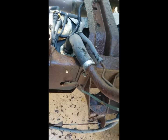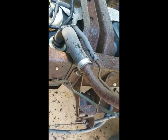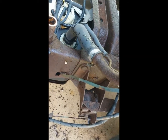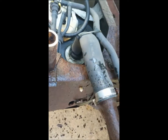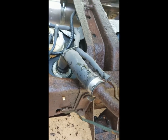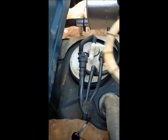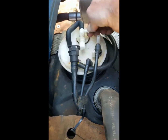While that's drying, I'm gonna look at a different problem I've been having. I can't quite fill up the gas tank at full throttle at the gas station. I suspect it's the little kink in the gas fill tube. I'm gonna see if I can open that up a little bit while that's drying. I zip tied these hoses out of the way, took the collar off. Now you can pull out your old fuel pump.